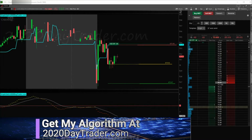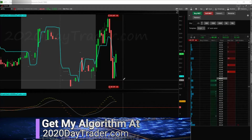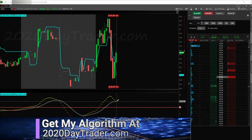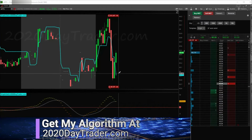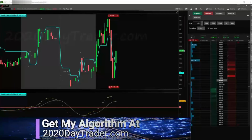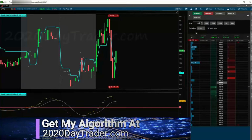Okay, so while those three trades are playing out, looks like we might have another one setting up here with APPS. So we got about a minute left. It's very close to being set up there. Right now we're looking at 42.91, 43.45. So roughly 55 cents. Don't hate me for my math. I'm not a math wizard, but it's the best I can do quickly. So 36 shares roughly. Enter. I'm just going to make it 35.